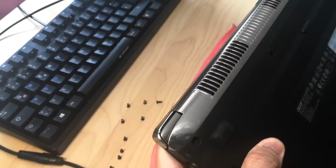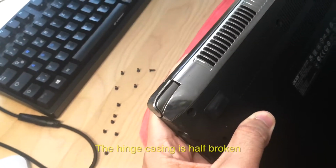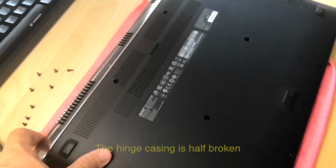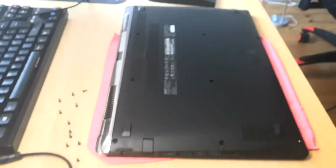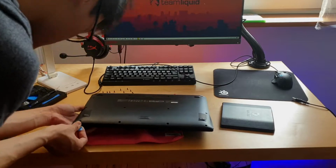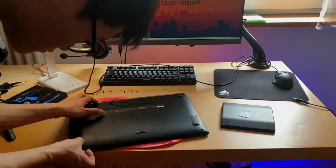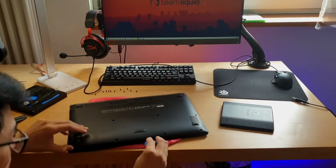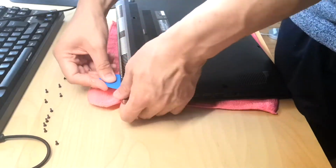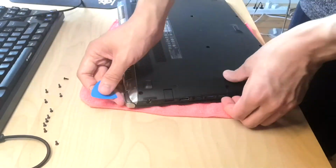You can also see that the monitor hinge is somewhat open, which isn't a good sign of proper use of the notebook, and there's also a risk of the hinge breaking. Moving on, I used my plastic pick to pry open the part between the casing and the keyboard itself, and I'd like to mention that this is the wrong way of doing it. You need to open your laptop and remove the keyboard panel from the housing, and not in this order like I did it the first time.